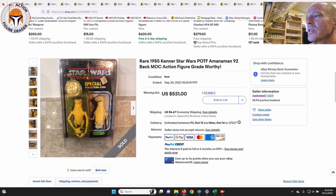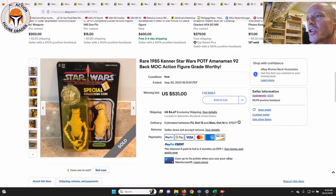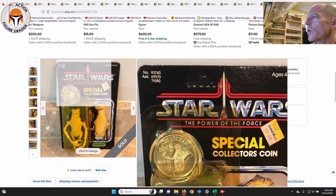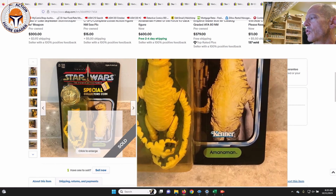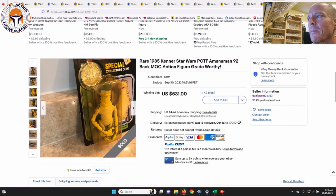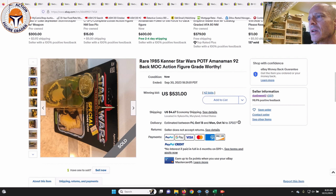And then finally, here was an Amanaman that was unpunched, and it looked very good, really clean. And it did have a price sticker in the upper right-hand corner, unpunched, no cracks that I could tell. So this one was very clean. This one would probably grade out at about an 80 grade. But anyway, that one sold for $531. So that's not terribly surprising.